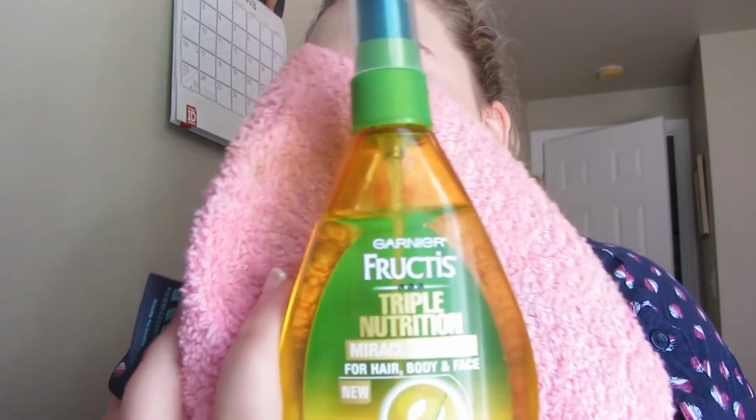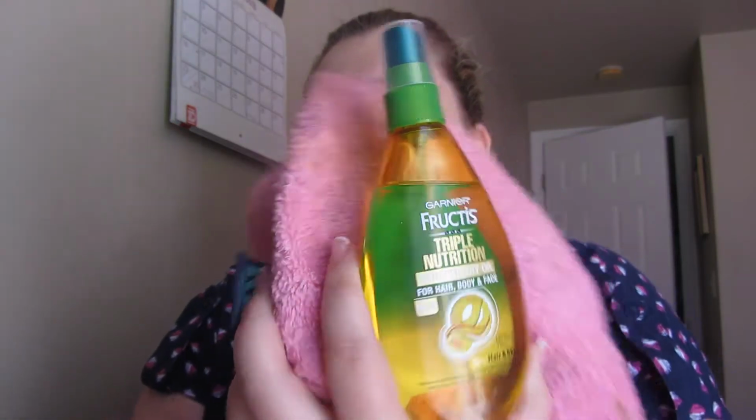And I also got, I've been wanting to buy this for a while, and now my hands are going to be all greasy. But it's the Garnier Fructis Triple Nutrition Miracle Dry Oil for face, hair, body, that kind of stuff. And I've used it a few times, and I really, really like it. So it'll be interesting to see how I like that as time goes on.